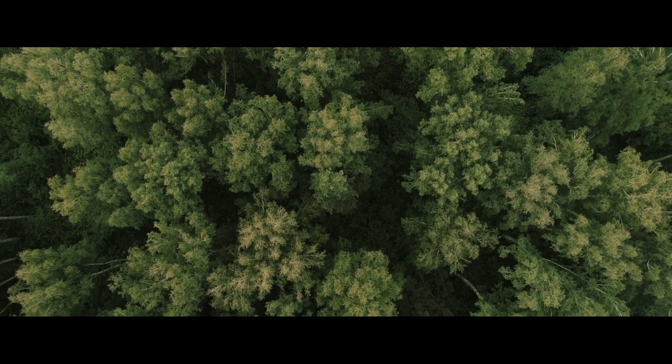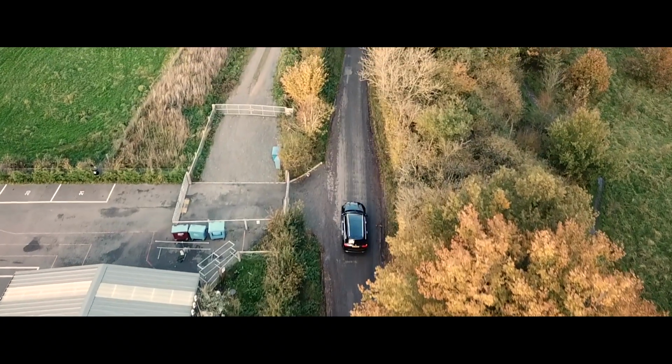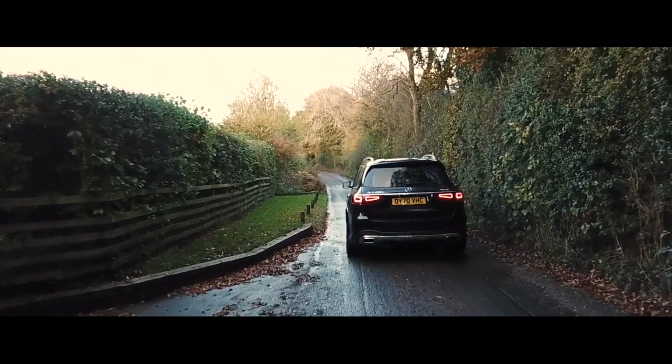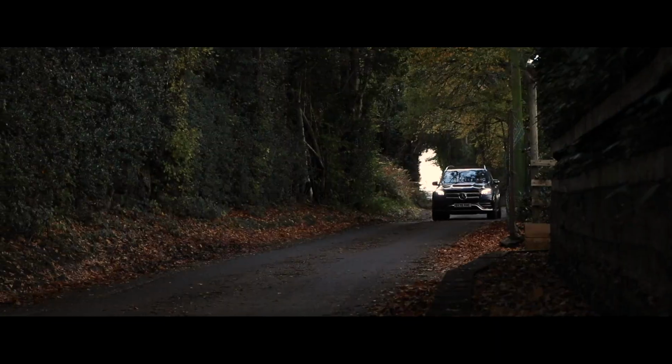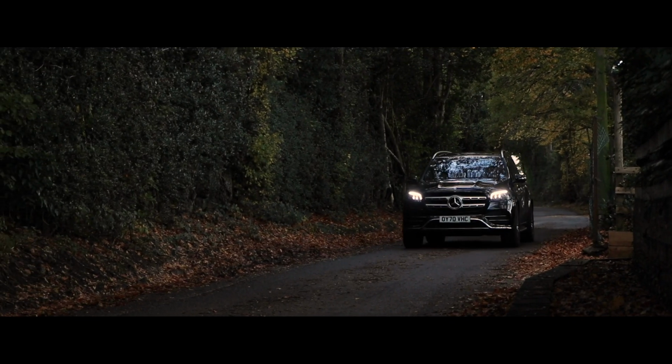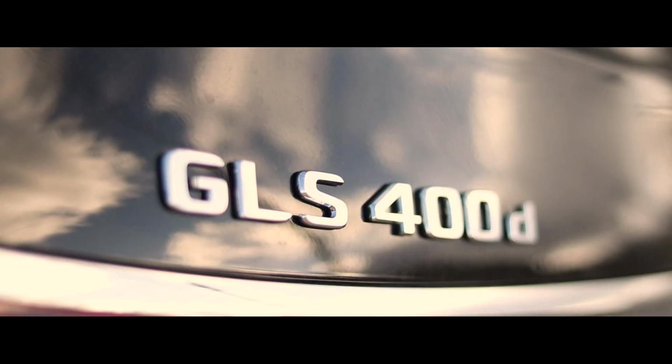Luxury. What is luxury? Well, one interpretation from the dictionary defines it as a state of great comfort or elegance, especially when involving great expense. A state which can be interpreted as both in the physical and emotional sense. Perhaps then the GLS is redefining the meaning of luxury.